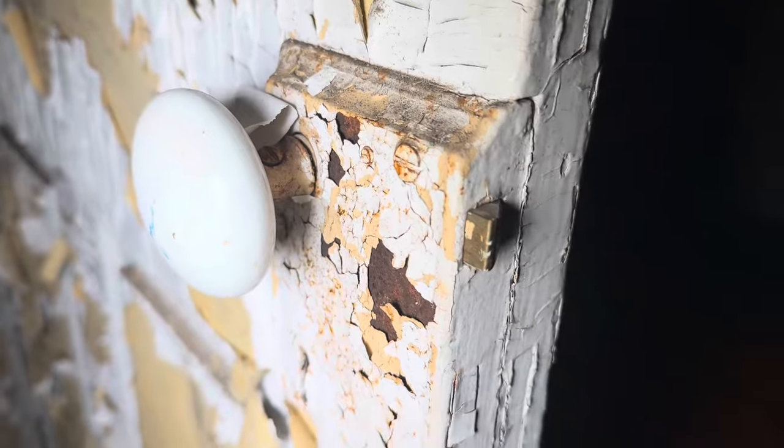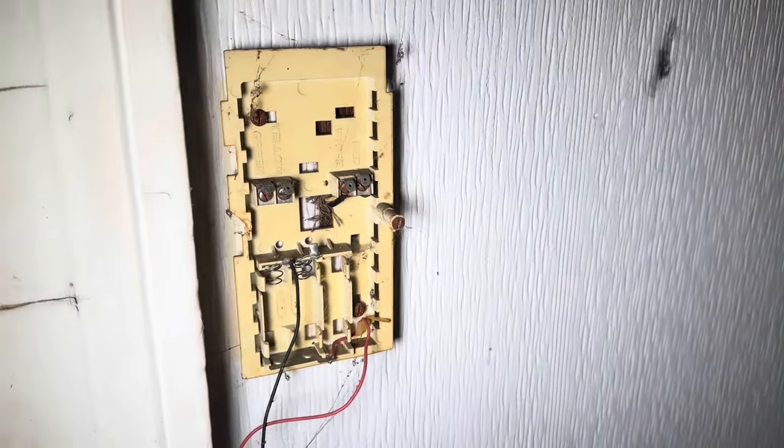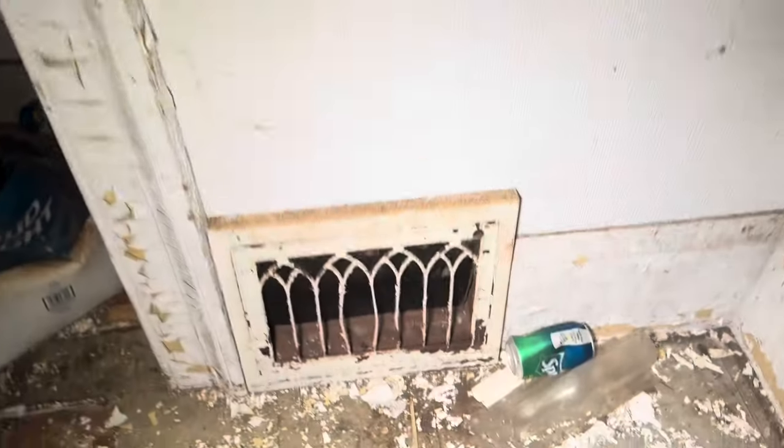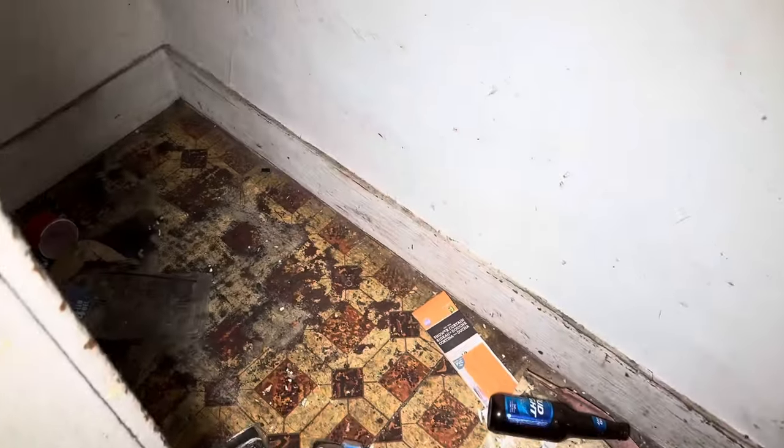Go take a look at this. Got some old hardware on that door. Yeah, look at the decay on there. I wonder what that was, maybe for like a thermostat or alarm panel or something. That's pretty cool too, the old grate down there. Have some really retro tiles in there. And just a little closet. Got some hooks there, some shelves.